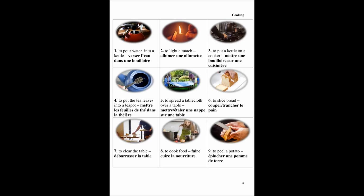Sixth illustration to slice bread. Couper le pain. Seventh illustration to clear the table. Débarrasser la table. Eighth illustration to cook food. Faire cuire la nourriture. Ninth illustration to peel a potato. Éplucher une pomme de terre.